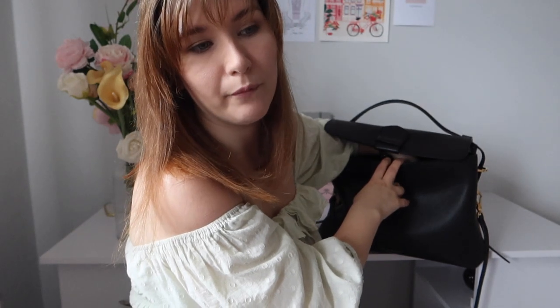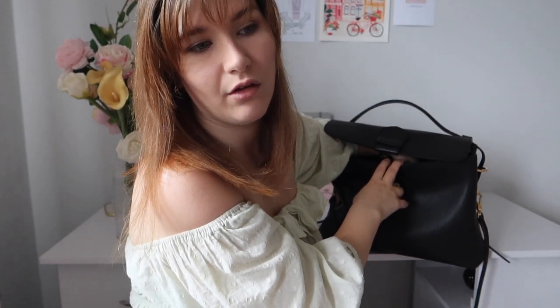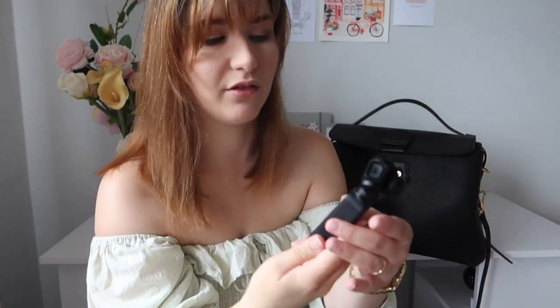Normally what's in my bag is my phone, my bank cards, my keys. Not always even my keys. This is my little Osmo. This is the camera that I used for vlogging yesterday. Hopefully it comes out okay. I haven't looked at the footage yet.